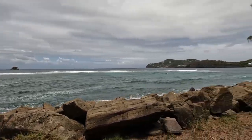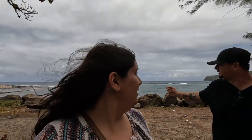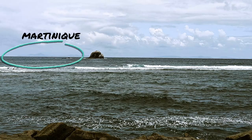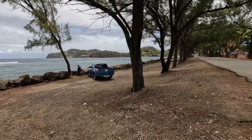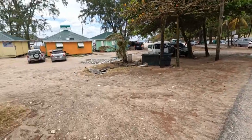That's the Atlantic side. It's rough. Got good shots? Yep. I like that rock. Don't know why. It's cool. We'll build a house on it. Yeah, sure. When she said that Martinique's over there, I was like, is she talking about that rock? I'm certain Martinique is bigger than that.